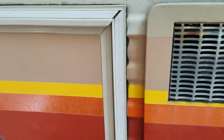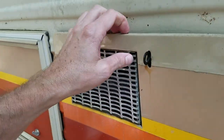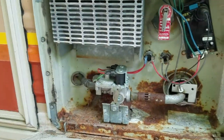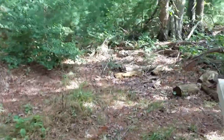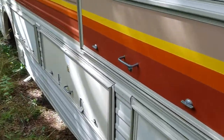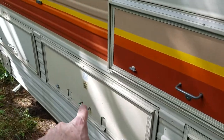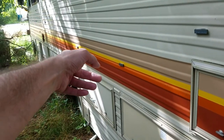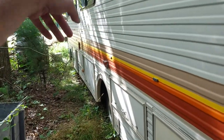Hot water. Automatic? Atwood? I'm not sure. But it's automatic. It goes on and off by itself. There's the outside of the fridge. This furnace. The furnace does work. We had that running. On this side, the under the bed storage, through storage, electrical storage, water stuff storage. There's the sewer hose, exhaust, another storage, and then the generator in front of that.